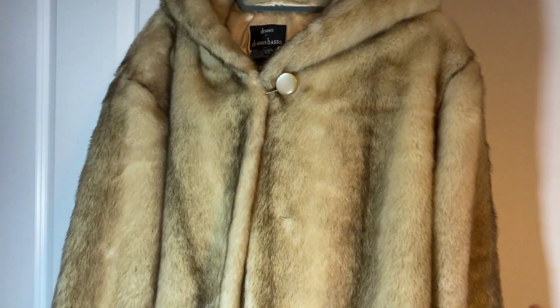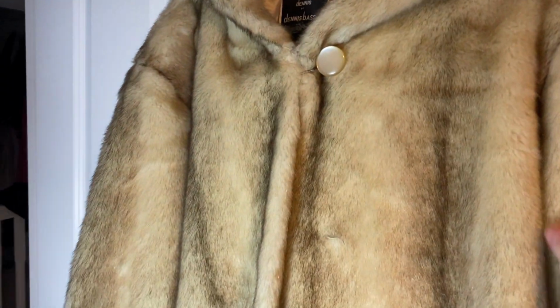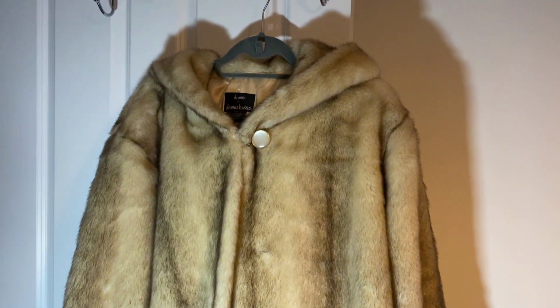Okay, guys, so we picked up this really lovely faux fur coat. It is a Dennis Basso. It has these little hooks that it goes into on the inside. It's just really lovely, like silky, and there are these cute little pockets inside. Anyway, really nice. Picked it up for £25, quite expensive, but we are hoping to get between £70 and £85 back on this. So yeah, fingers crossed it sells.